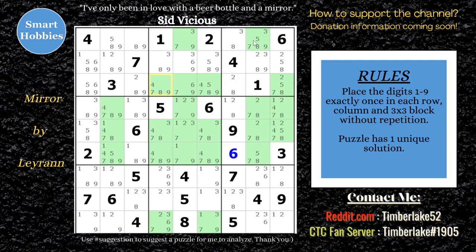I don't see anything I can make elimination-wise with the sevens. Move on to the eights. Quite a unique formation we have going on, but I don't see anything I can do with that. I'm going to see real quick if there's a jellyfish or something. I don't see one. Move on to the nines. And I don't see anything I can do with the nines right off the bat.